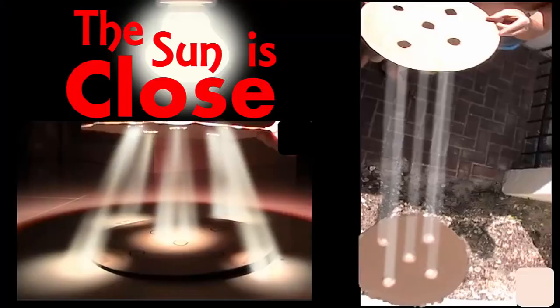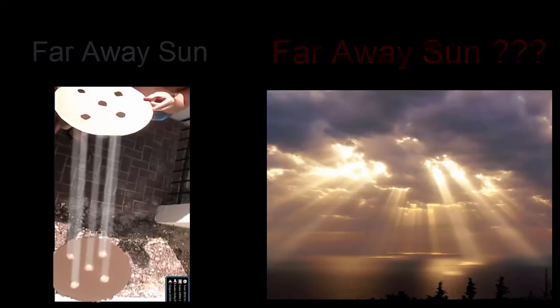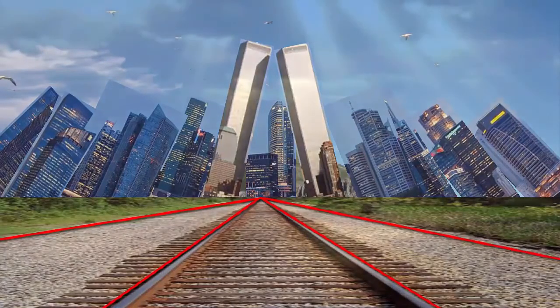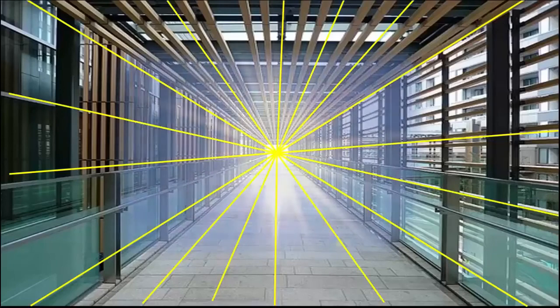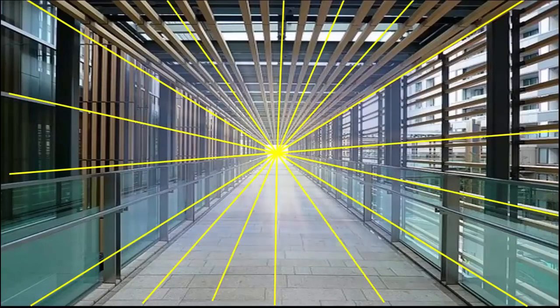So let's recap. In my experiment, I showed that when the sun is close, the rays splay out, but when the sun is far, the rays are straight parallel beams. Yet, this is what they show us, this picture of crepuscular rays, and say that that's a faraway sun. Then I showed you how perspective can't explain what we see because it doesn't splay out things like these poles or these buildings. And then I showed how the sun mimics perspective. It has the same look. The light rays radially propagate outward, or they radiate out from a common center. And that's what we're seeing with the sun.